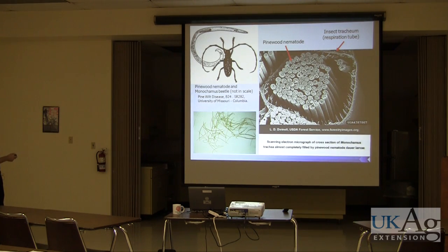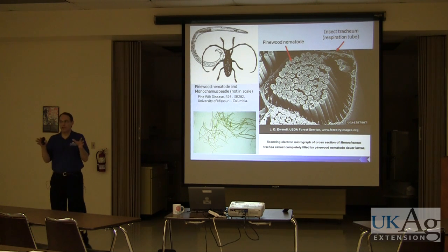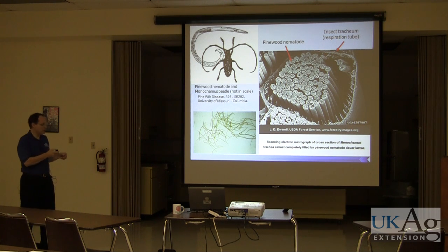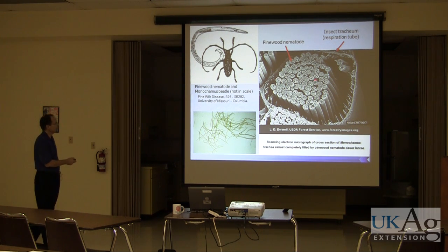And here we are. This is out of scale, but this is just to represent what's going on here. You've got both the beetle and the nematode. In the insect, there's what's called trachea. They're just breathing tubes in the insect, and they're hollow. Well, all these little tube things here, those are nematodes. They're packed into that opening in the insect.